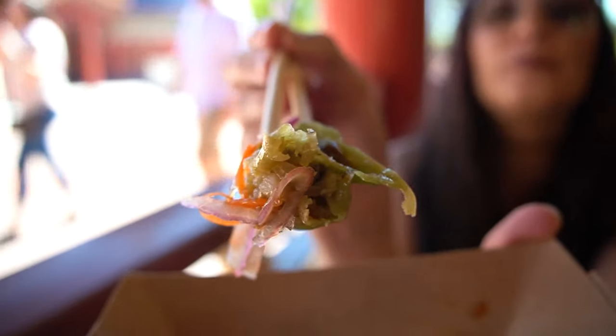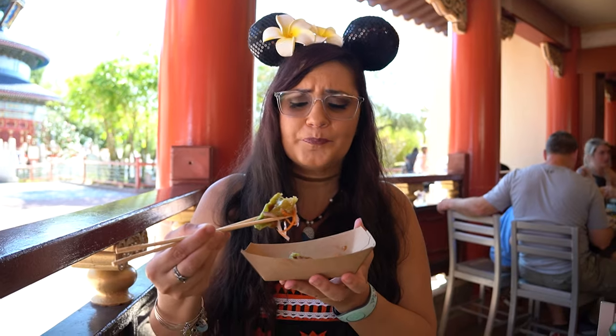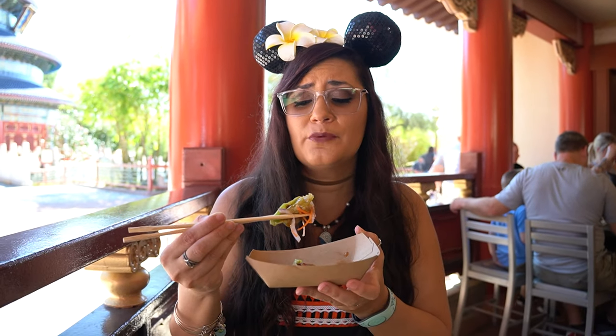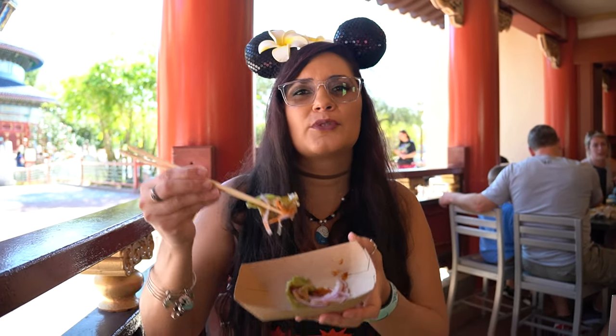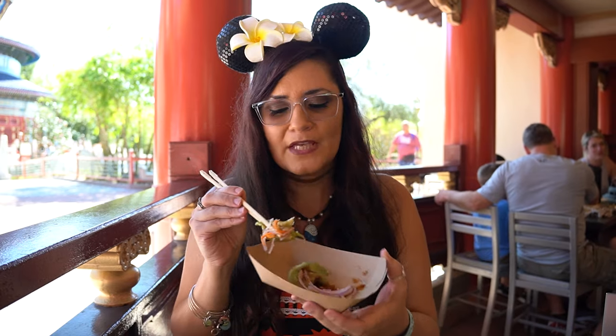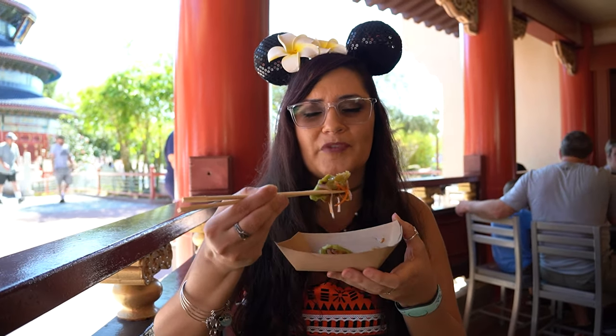Now that is a tasty dumpling. Lots of lemongrass in it. Really good. I'm into it. It's like a 3.5 out of 5 dumplings. I think it would be better if it was a little bit crispier. Because it's pan fried, it's supposed to be a little more crispy, but it's not. It kind of falls apart. Like it's overcooked.